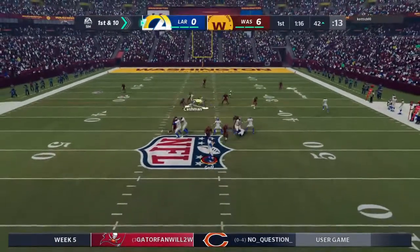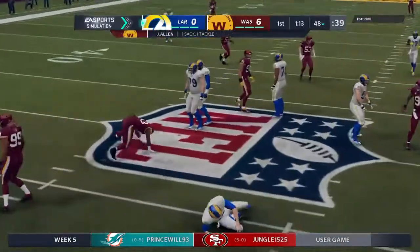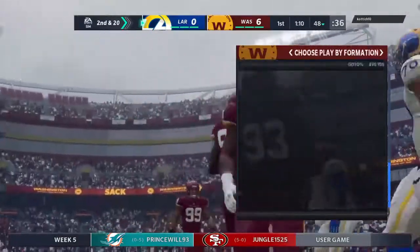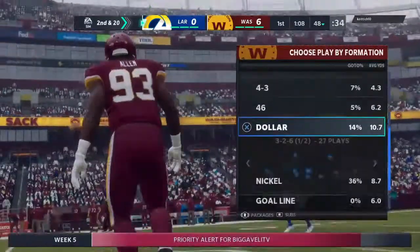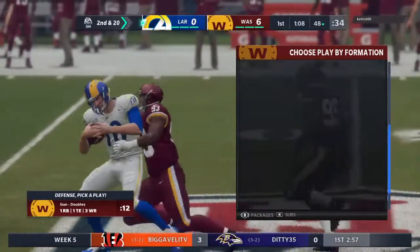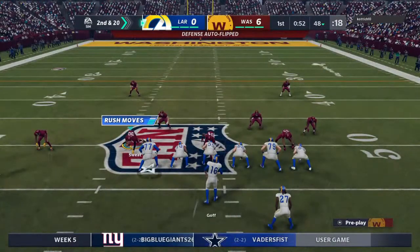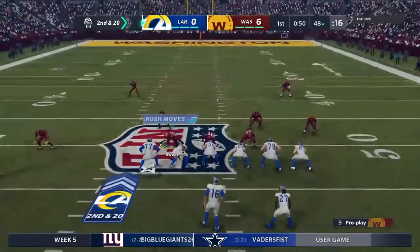They'll try the air now with Goff. And he's going to be hit and taken down. Back right around the 48-yard line. The DN, Jonathan Allen, making sure his presence is felt. 2nd down. 2nd and 20.